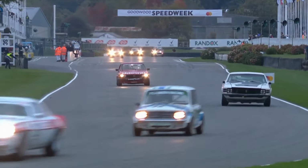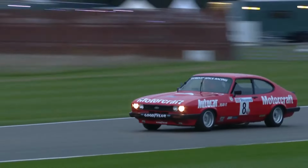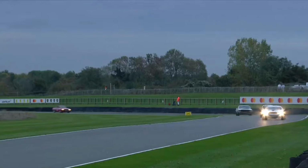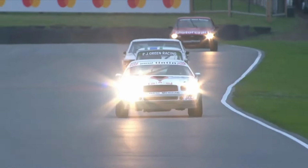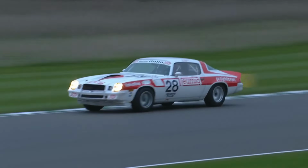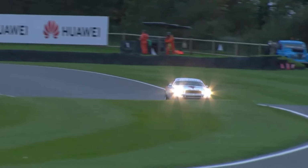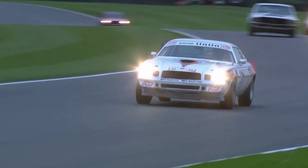Right, so third place will be Mike Jordan for now, but let us see where that car is going to be at the end of the next 15 minutes, because Mike Jordan is going to take the battle to everybody here. Comes out of Madgwick, hustling on. There is the race leader then. It is Jack Tetley up front. Great race this, the Gerry Marshall Trophy here at Goodwood SpeedWeek, and the action will continue after the break.